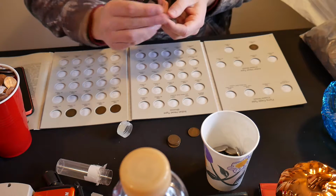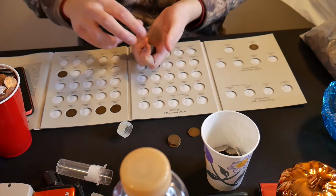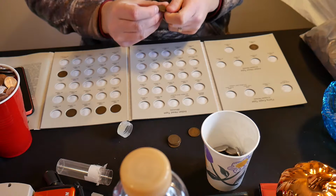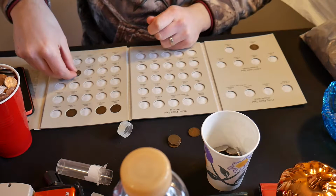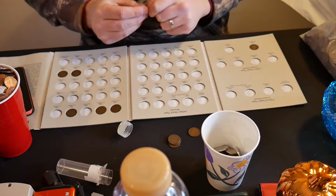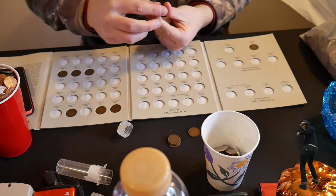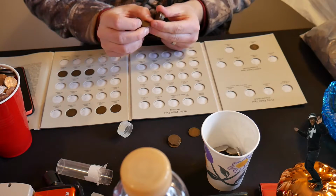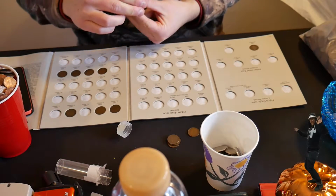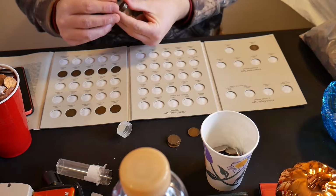We got 1906. 96 million were made in 1906. That's a lot of pennies. 1905, 80.7 million were made. 1904, 61.3 million were made. 1903, 85.1 million were made. 1902, 87.4 million were made.